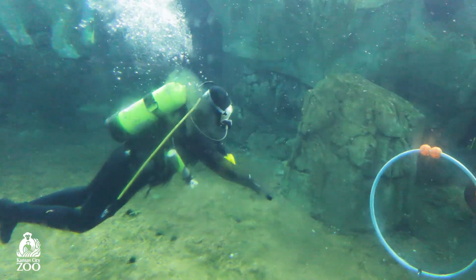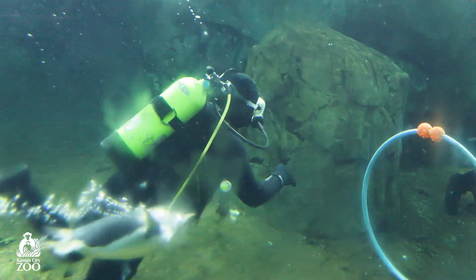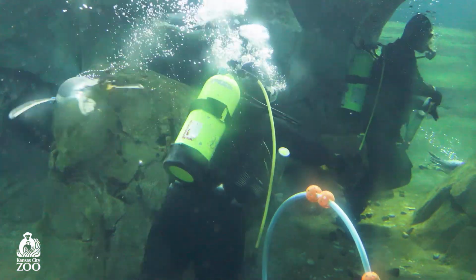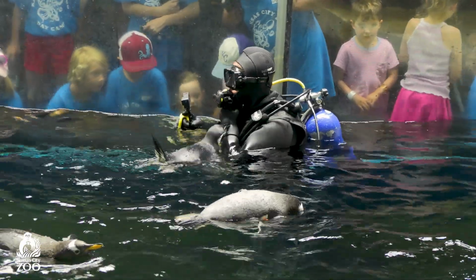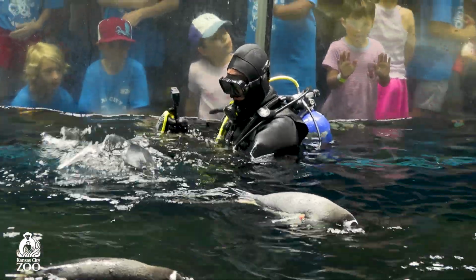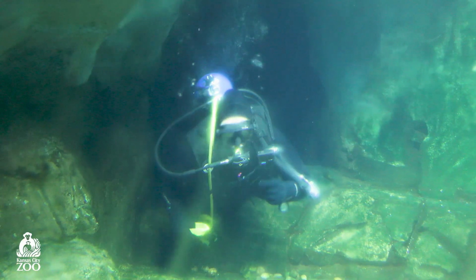We do dive with our penguins with us, which can be kind of a challenge because they are curious animals. So sometimes they will kind of bite at our hands, our scrub brushes, our feet. They just like to know what's going on. Sometimes they'll kind of bump into you. So that's one of the challenges that we have when diving with our animals.